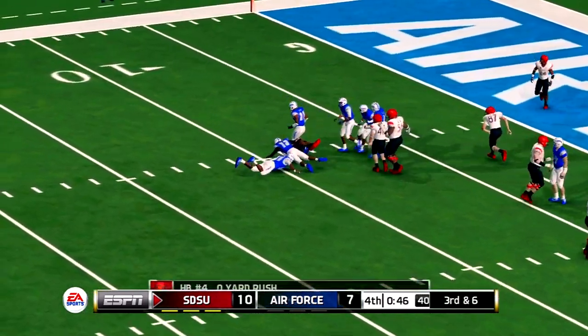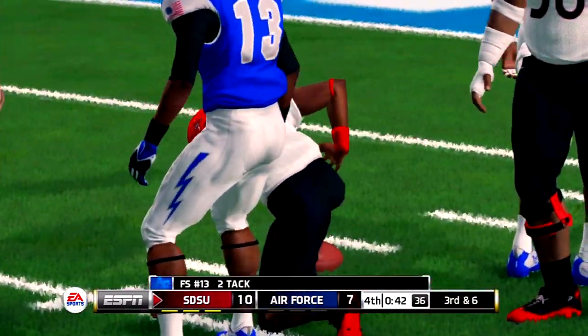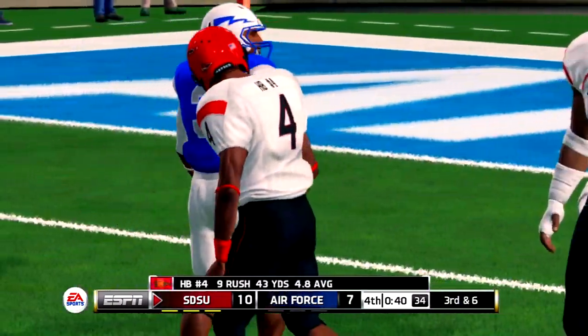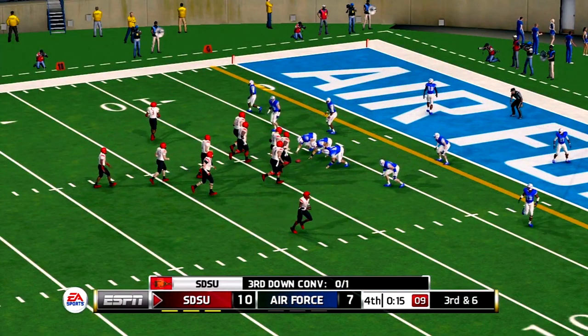They hand it off again, and he makes it out to about the 8-yard line. Third down, six to go. Ball on the 8-yard line.